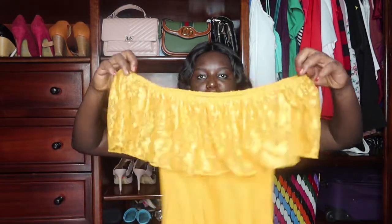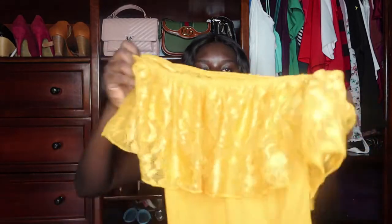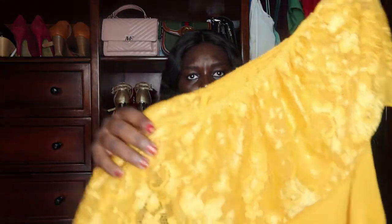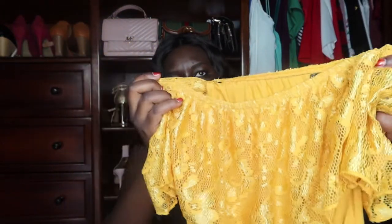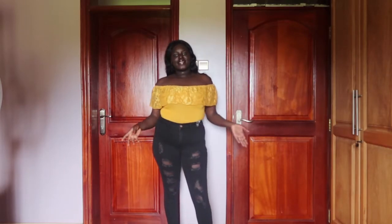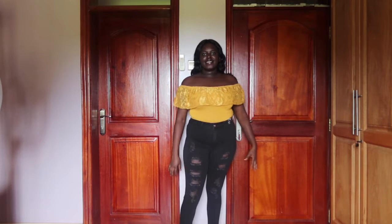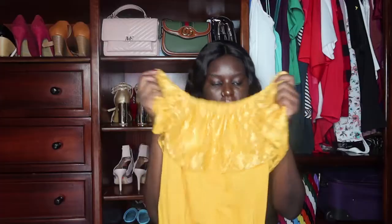The next item is this. Oh my god, I love this color, this mustard yellow. It's an off-shoulder bodysuit. I don't have this color in my closet, so that's why I picked it. I like the fact that it has this detailing, some little flowers in it. Yeah, you can see them, I think, on the camera. I like the flowers. I like the fact that it's off shoulder. I love off shoulder blouses, guys. This is good for summer.